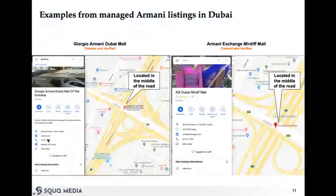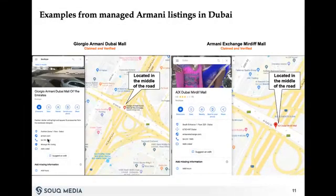but they're not managing it well. So if I was to look for Giorgio Armani and I needed to go to Giorgio Armani, then I would be lost. I would be in the middle of the road. Suddenly you've arrived, but I haven't arrived, I'm in the middle of the road. Okay, keep in mind, we're not talking about unclaimed and unverified locations.